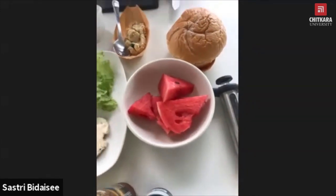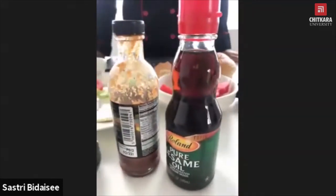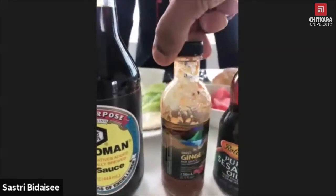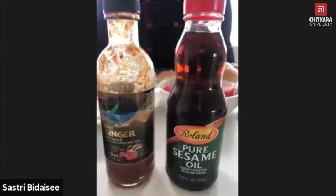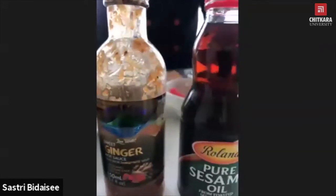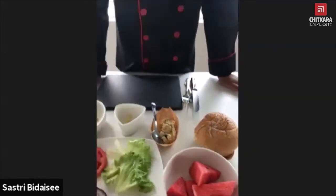So I'm actually going to infuse a lot of the different spices, and I will explain why I'm using soy sauce, a chili, and a sesame oil. So these 3 ingredients were chosen for the nutritional properties, which I'm actually going to infuse into the watermelon. And this is the watermelon. So I did various slices of the watermelon.